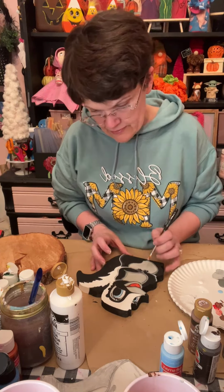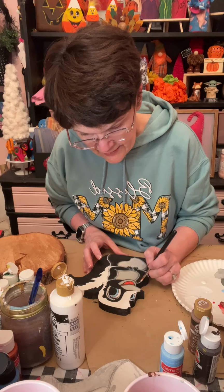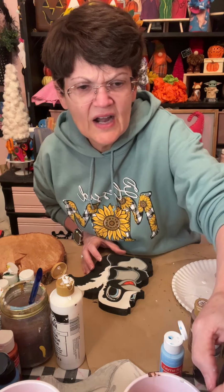All right, we're going to go right here and go up underneath the lips. And then we're going to go down the arm on the other side. And it's kind of dry, so we got to get some water in there.